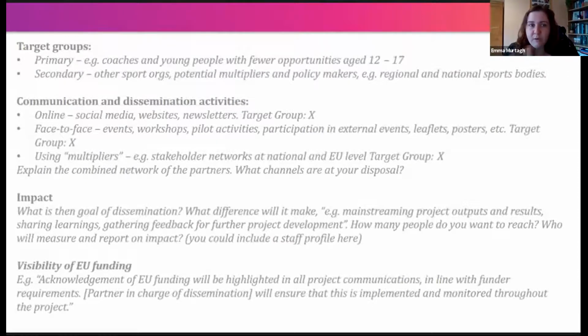So this is just an example. This isn't a follow-this-guide-exactly. This is just an example of how you might define your target groups. And to be honest, you would probably have already defined who your target groups are earlier on in the application, so you're kind of reiterating them here. Then you're going to talk about your communication and dissemination activities.